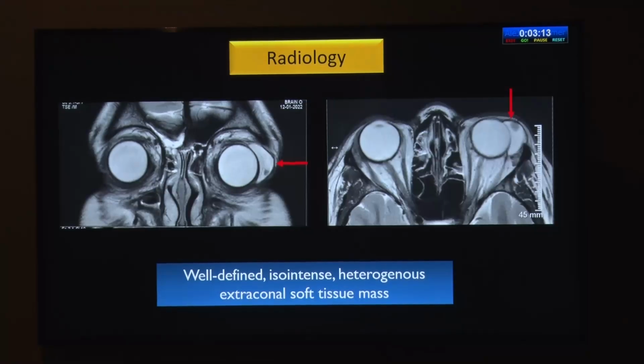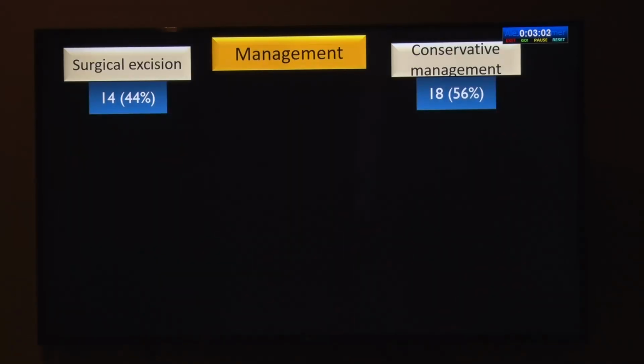On radiology, a well-defined iso-intense heterogeneous extracorneal soft tissue mass was seen, which was not continuous with the retrobulbar fat. Management options were surgical excision versus conservative management in the form of observation, which was followed in 56% of the cases.